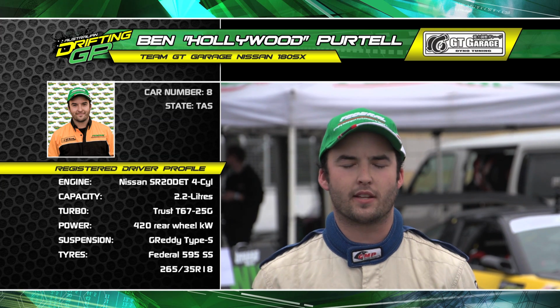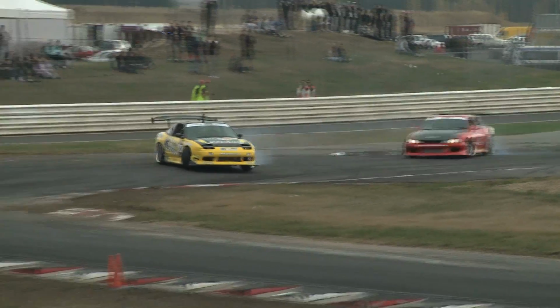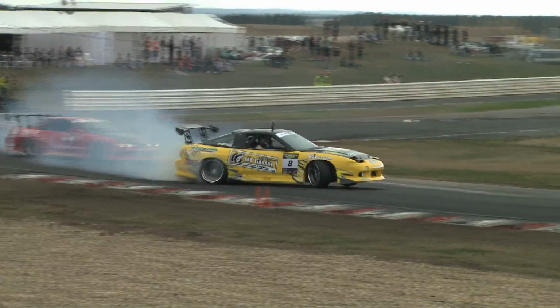So I've been to a couple of states outside of Tassie, but this will be the first full year of national competition. Well, there's definitely a lot of pride on the line. Obviously it is our track, so we want to be making the most of it as the rest of the tracks this year aren't as well known to us. So I reckon there'll be a few surprises this weekend.